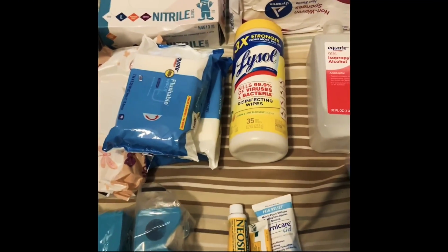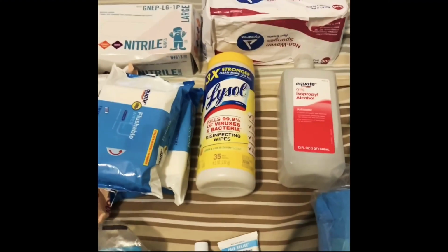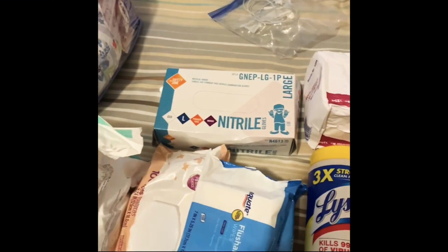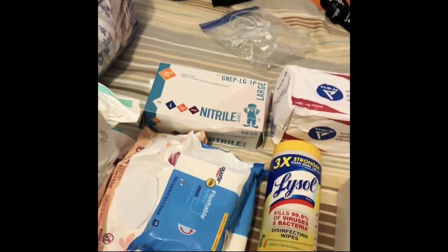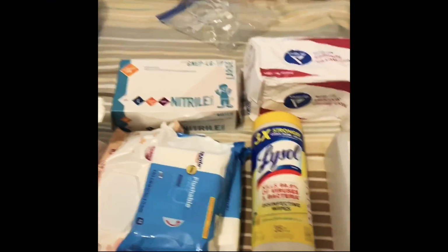Got those. Lysol wipes. I don't know why I got these, but I got them just in case I felt like something wasn't sterile and I could wipe it down myself. Gloves. That way I can make sure whoever's taking care of me got gloves on. I bought them myself. Some recovery houses come with them. My recovery house actually told me to bring them, so I bought a box. And I think my box comes with 100, so that should be plenty.